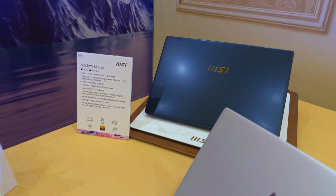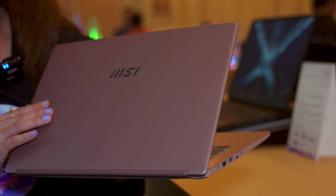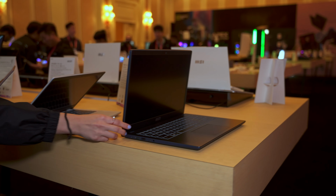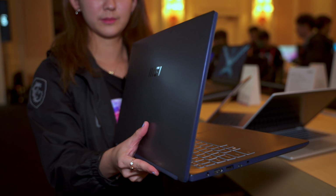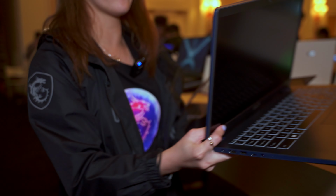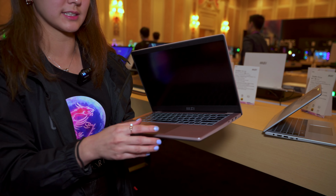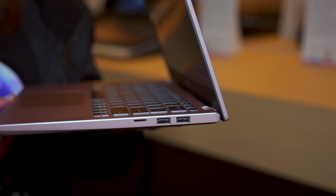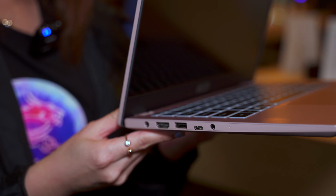Here is the Modern. There are 3 color options over here, and the starting price is around $800. And this is the 15-inch Modern 15. This is a Star Blue. It's a bit darker than the Stealth 14. It goes with the i5 and up to an i7 processor. And you can see, even though this is a budget laptop, it actually has full I/O ports. We have a total of 3 Type-A and 1 Type-C.